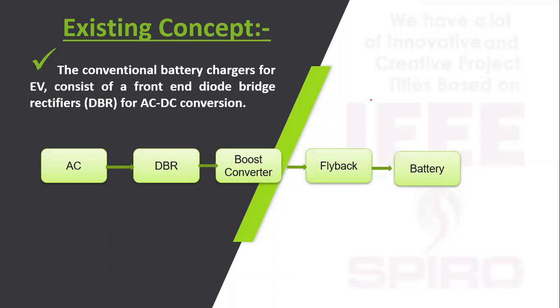In the conventional method, there are three blocks: the first is the diode bridge rectifier, the second is the boost converter, and the third is the flyback converter. The diode bridge rectifier converts AC to DC, and the boost converter converts the DC voltage into a boosted DC voltage. The flyback converter is an isolated converter. It has one isolated coupled transformer, and it is used for both AC and DC, so it can reduce high DC to low DC.